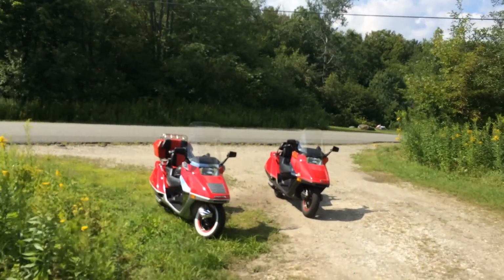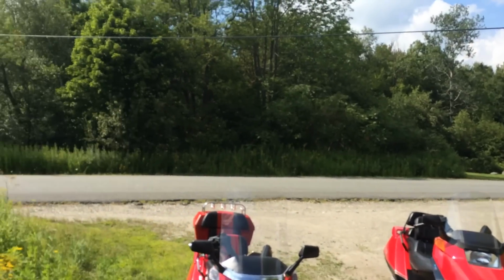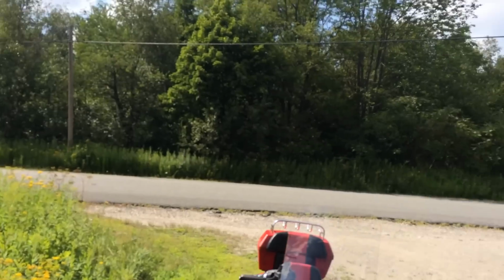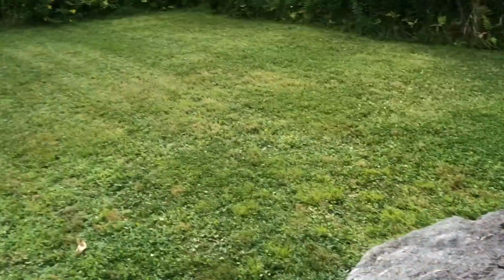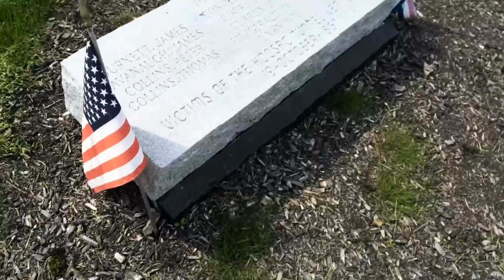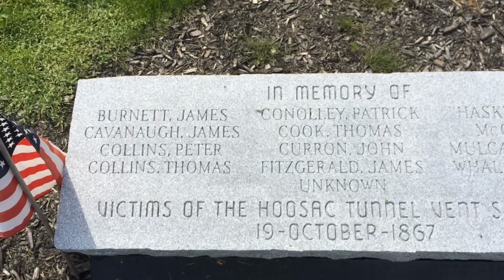And this road is appropriately named Central Shaft Road in Florida, Massachusetts. Across the street from the compressor station, or whatever it is, we have this memorial to all the men killed in the Hoosac Tunnel fire.